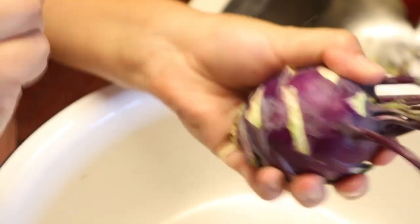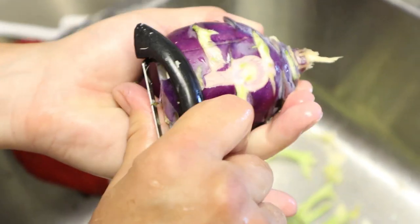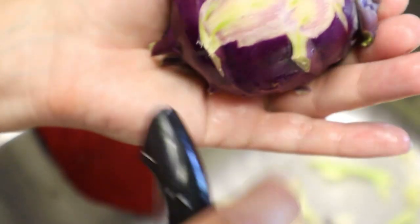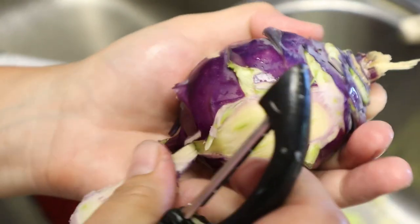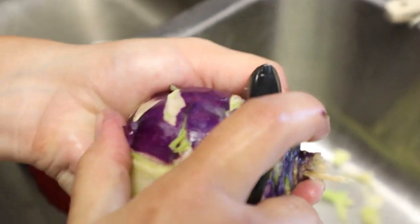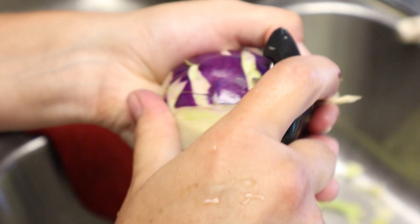I was working on processing these because there's no point in growing the food if you're not going to eat it, right? So I'll show you on one of these purple ones here. It's a little easier to see the layers. You have the purple skin, and then there's this fibrous layer below the skin, and it is pretty tough, so you have to really get in there. They're kind of a lot of work, I think. So they better be delicious, otherwise they may not make it back into another garden. But excuse our dogs making weird noises.